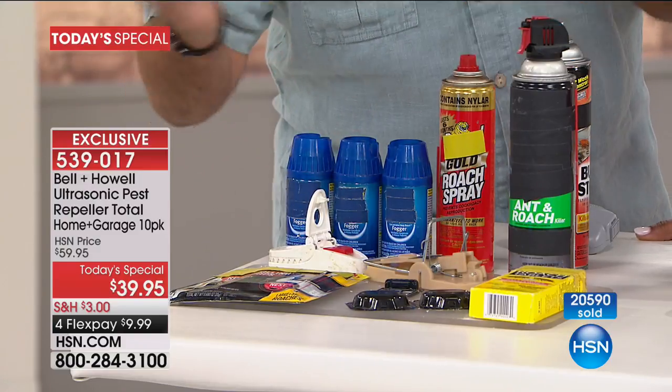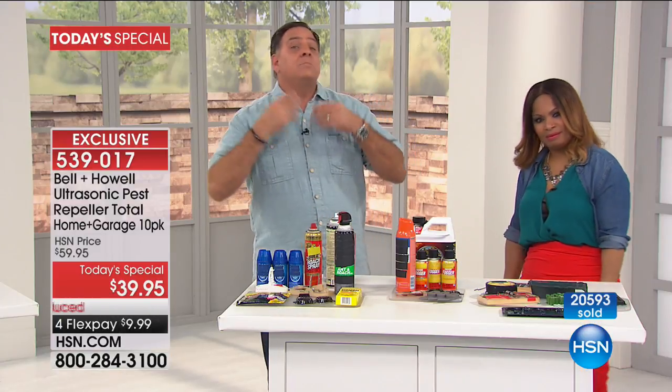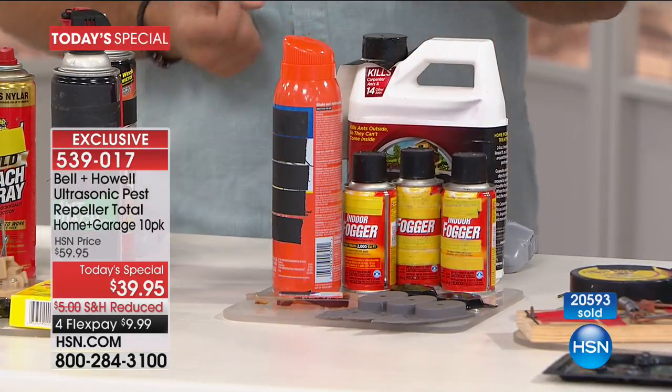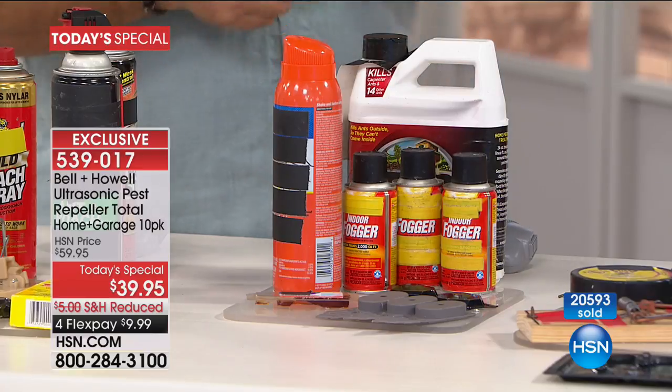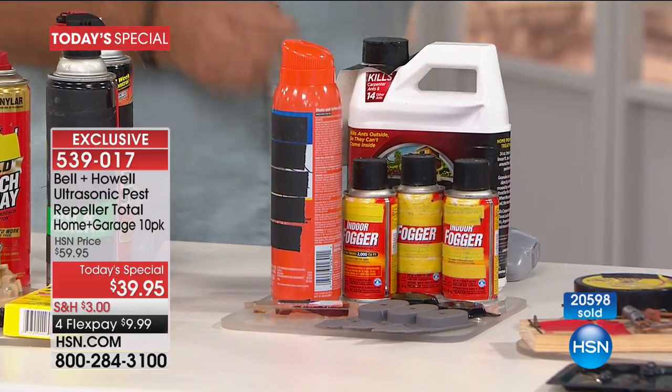But this is for roaches. Now, if I got an ant problem, I can't use this. I gotta come over here. All right. And I gotta go spend even more money, and the same thing applies. You use them up, you replace them, you spend more and more money. It's a vicious cycle. When you get down to the rats and the mice over here, this is really brutal.